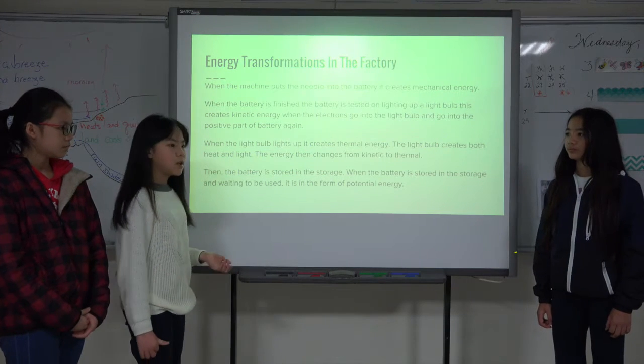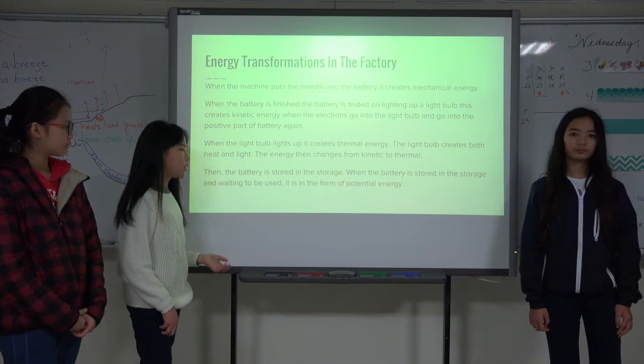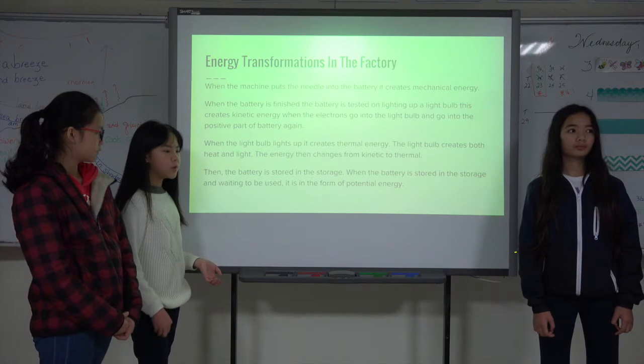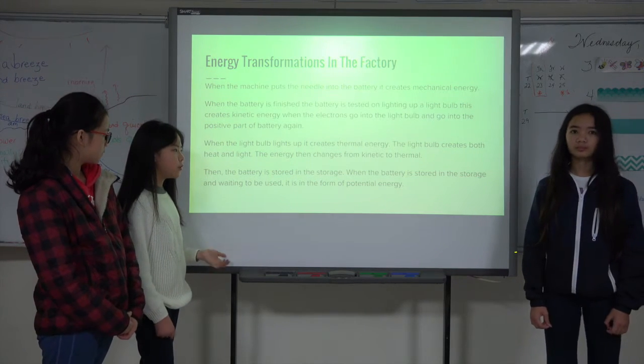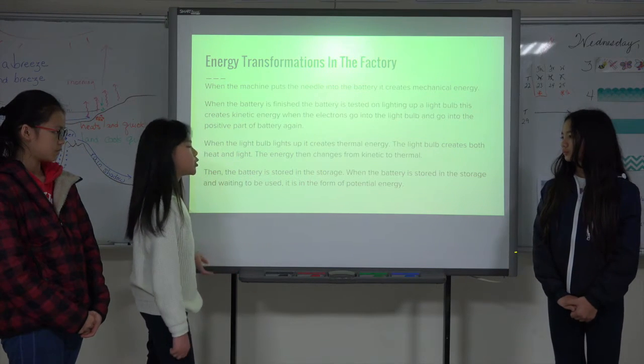And the battery is stored in the storage, and the battery is waiting to be used, so it has potential energy.